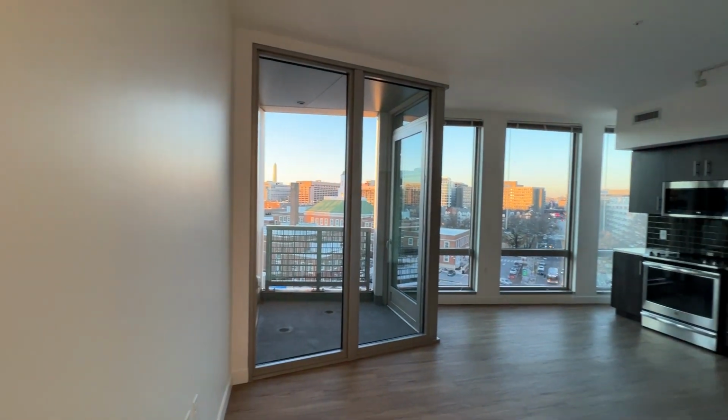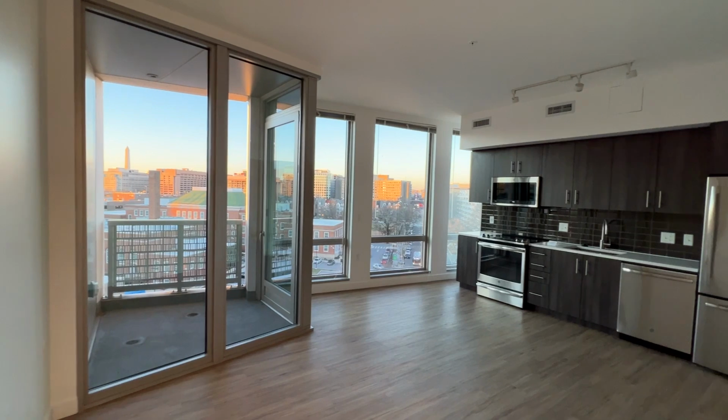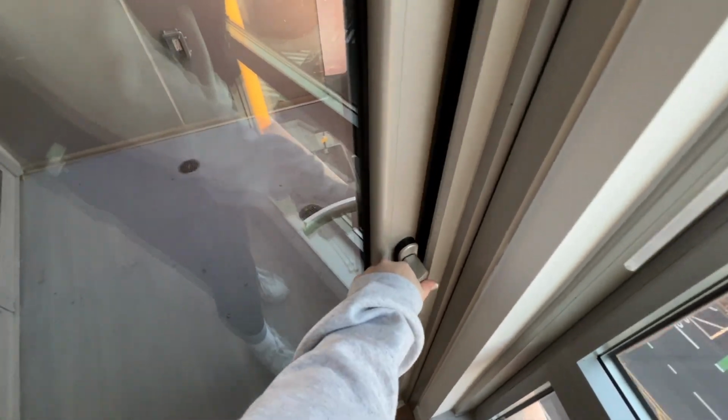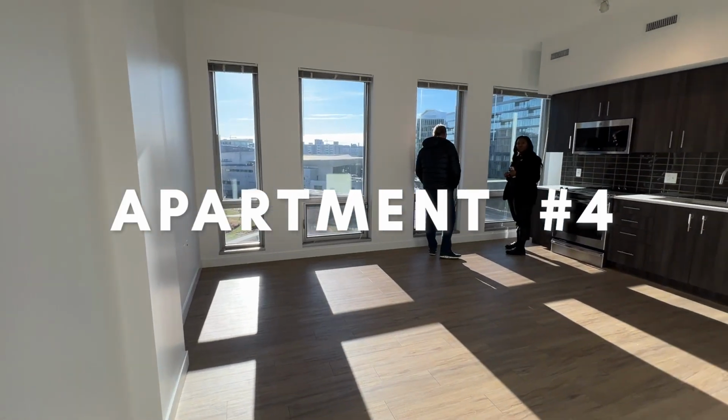The last thing I didn't love about this apartment was that the windows didn't open. It was only the balcony door that opened. So if you're like me and you burn a lot of things while you're cooking because you're just a terrible cook, you couldn't just crack a window. You'd have to open the entire door to the balcony just to get a little bit of fresh air in the apartment.